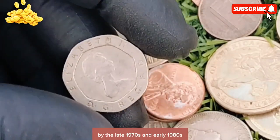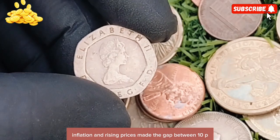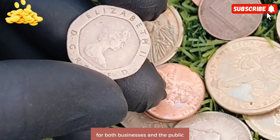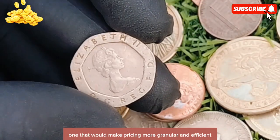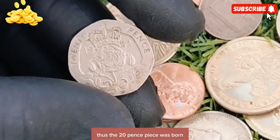However, by the late 1970s and early 1980s, inflation and rising prices made the gap between 10p and 50p increasingly impractical for both businesses and the public. A coin of intermediate value was needed, one that would make pricing more granular and efficient. Thus, the 20 pence piece was born.